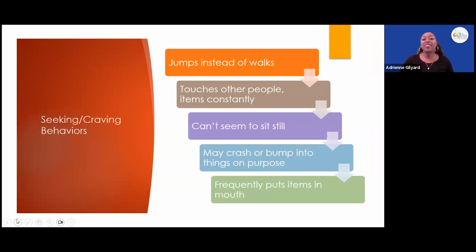And then we have the other category where these children are seeking, or what we call seeking or craving behaviors. They jump instead of walking, right, Sandy? So they're proactively physically seeking that input. So you'll see these kids constantly, like what I'm doing right now, swaying back and forth. Me too. I was just doing it. I'm watching myself right on camera, and I can tell, and again, it's a strategy, right? But these are the red flags.